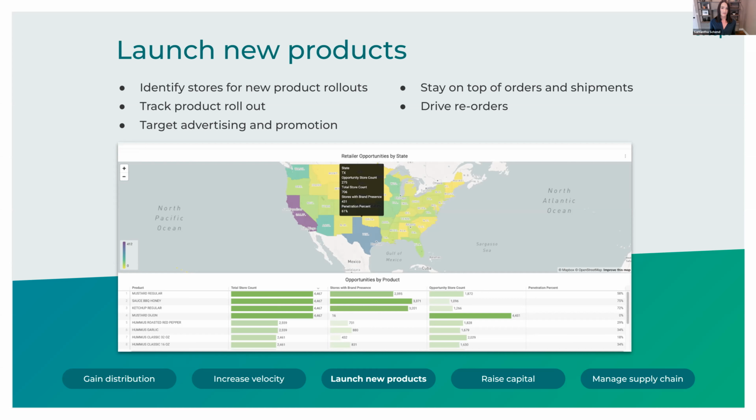This is often that really key challenge we hear from brands. They launch in 100 stores. They don't actually know when that rollout is happening, which makes it almost impossible to manage. But with daily data that's helping you track that product as it rolls out, you can really target those advertising efforts to raise that brand awareness.